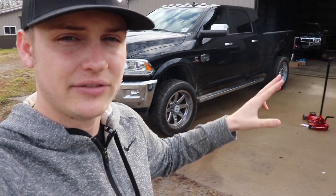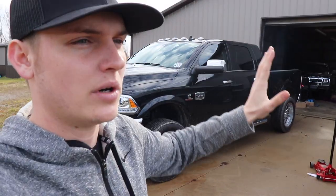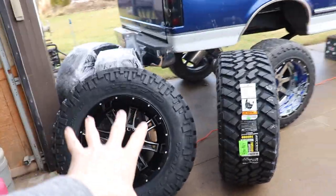Yes, the wheels, tires, lift kit, all that stuff is already on order. Just not the headlights and the intake stuff yet, but that should be on order by next week. And we're going to get all this stuff done probably this month. Man, am I in love with these things. They're just huge. I mean, they're just massive. They look really good. These are Anthem wheels, of course.